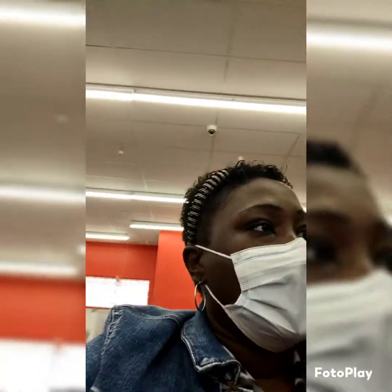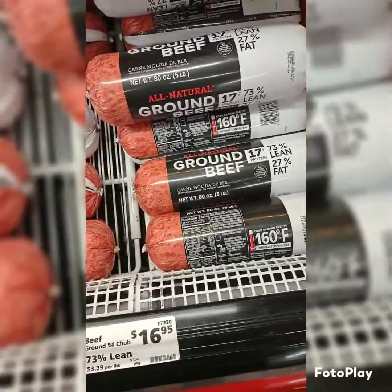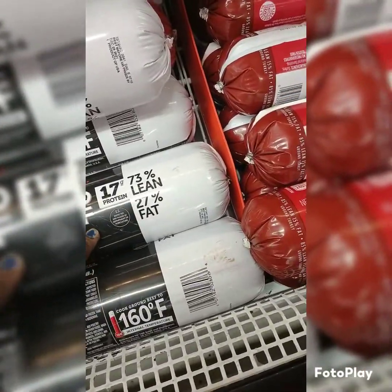Then we gotta get the ground beef. Let's go get the ground beef. So the ground beef that they have is a 73% lean and 27% fat, and this one is $16.95. I can't even turn this thing around so y'all can see. So this ground beef is $16.95, and it's 73% lean and 27% fat.